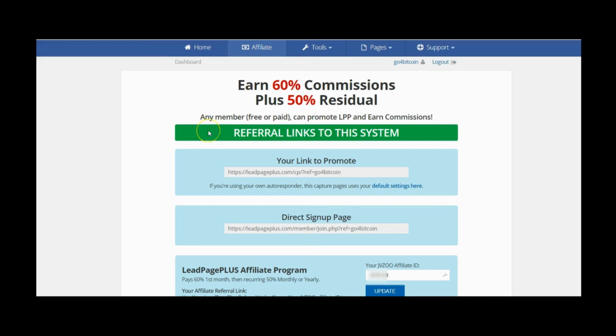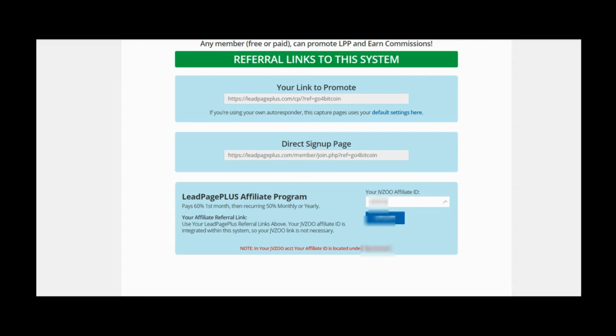And now, it wasn't like this before, but any member can earn, whether you're a free or paid member. And you can promote Leads Page Plus for free and earn commissions. From Leads Page Plus, you will have to insert your JVZoo affiliate ID under the affiliates page and update it. Plus, you'll have to get approval to Leads Page Plus in the back office of JVZoo.